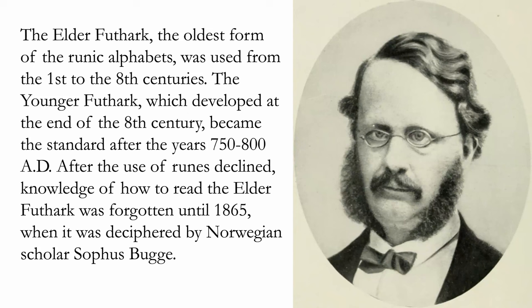And the example in this particular case is that the runic alphabets, the Elder Futhark, is the oldest form, and that was used from the first to the eighth centuries. And then there's a form where the language has changed. The alphabets changed because they were representatives of the sound system, of what we would call phoneme changes, and the languages themselves changed, so the characters changed, because the spoken language was changing. And it developed at the end of the 8th century and became the standard after years 750 to 800.